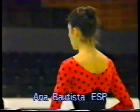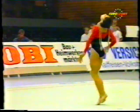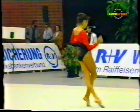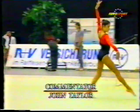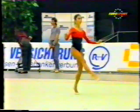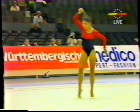Welcome back, the third round of this competition. Anna Bautista in joint third place at the moment, certainly the top Western European gymnast with the rope, and you can see the tension showing on her coach there. The Spaniards, not really one of the top Western European nations even in artistic gymnastics, but they've really worked on this sport. They've brought in Bulgarian coaches, have a tremendous development program, and it's paying off.